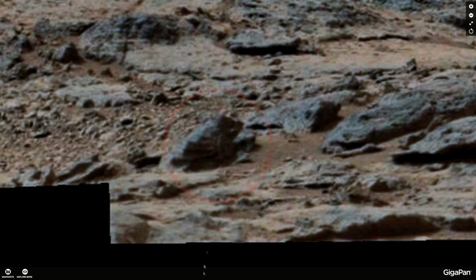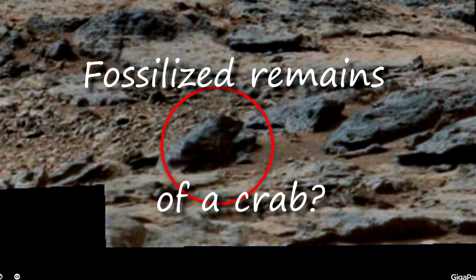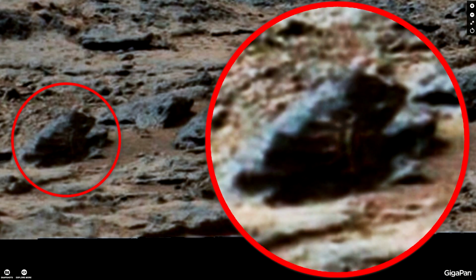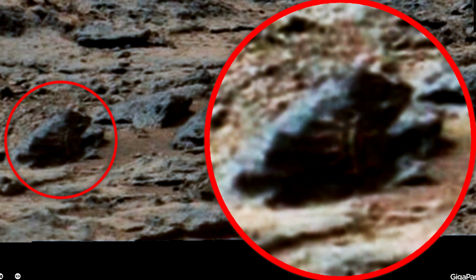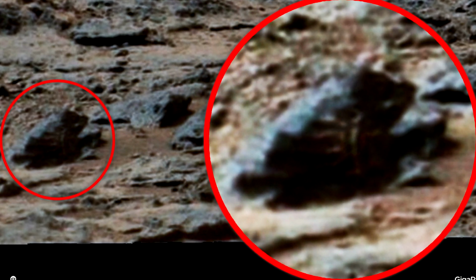I think many people know what fossilized remains look like here on Earth. Here we see remains that have not been cleaned or treated specifically, but we still see a crustacean creature that may have lived on Mars many thousands of years ago. Because of the poor quality of the photo, it can be confused with a rock painting. But I think it would not be able to last long.